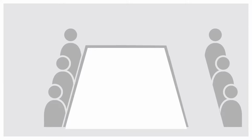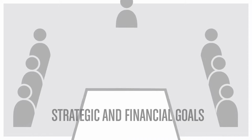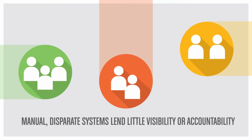You're accountable to your board for establishing, managing, and accomplishing important strategic and financial goals. Every department across your organization works toward these objectives, yet strategic planning is often done manually with disparate systems and processes that lend little visibility or accountability.